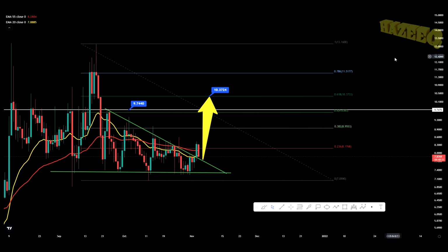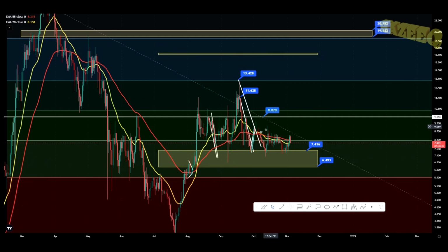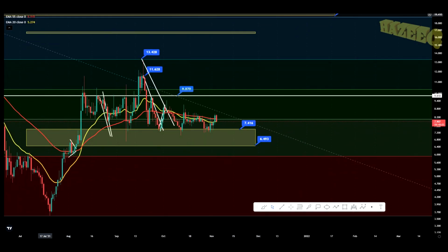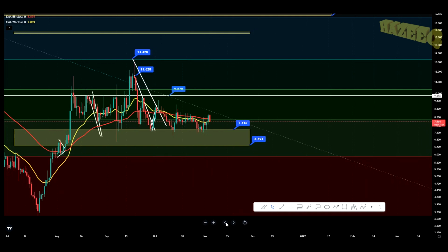Now let's jump into some other charts. Okay, jumping into TradingView, we're still on TradingView. This is just a different Orion protocol chart. This one is on Binance. And you can see that we've dipped into this buying area that I have given you, $7.41 to $6.50. From where we dipped there, we were in profit actually of about 15%.